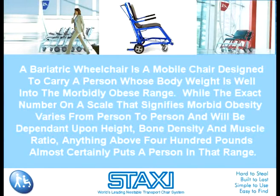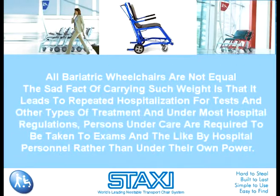A bariatric wheelchair is a mobile chair designed to carry a person whose body weight is well into the morbidly obese range. While the exact number on a scale that signifies morbid obesity varies from person to person and will be dependent upon height, bone density, and muscle ratio, anything above 400 pounds almost certainly puts a person in that range. All bariatric wheelchairs are not equal.